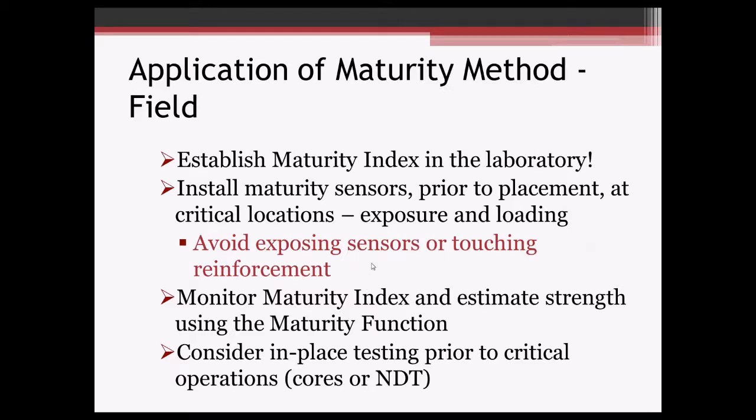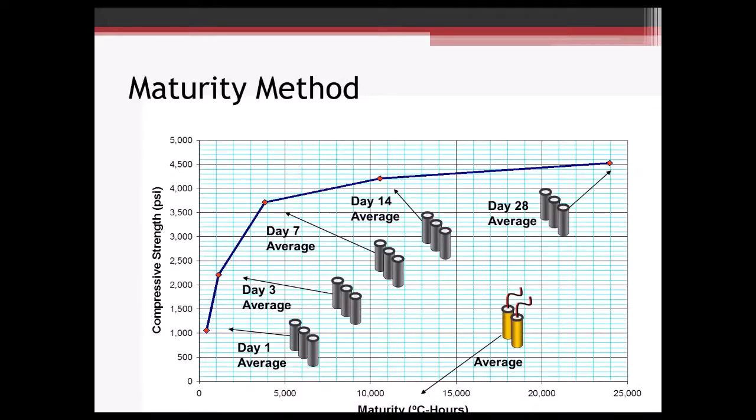You want to make sure that it's not touching any reinforcement, especially any reinforcement that may be exposed. Maybe you've got some embedded bars in the pier footing or in the pier that are exposed to air. You want to make sure that your sensor isn't touching any reinforcement. Then you monitor the maturity index from the probe that's installed in the field, and based on the maturity index, you go back to this curve.